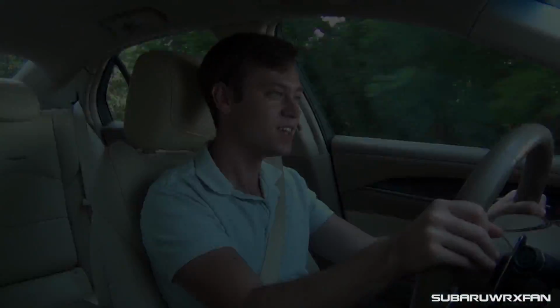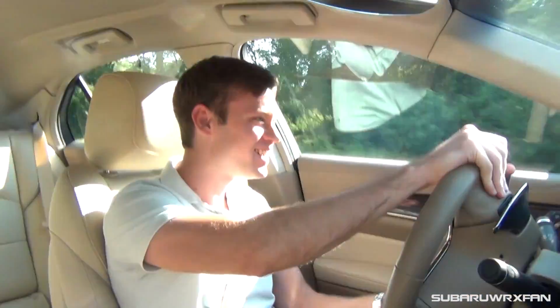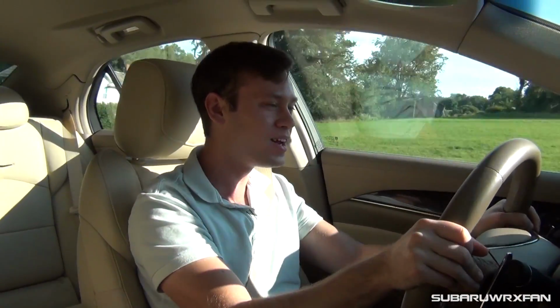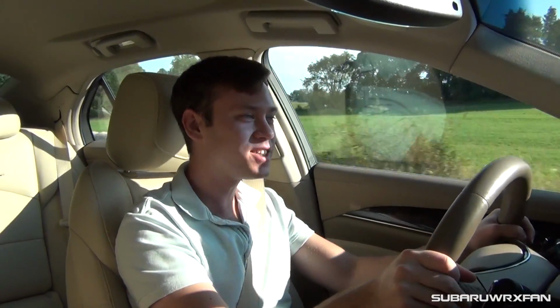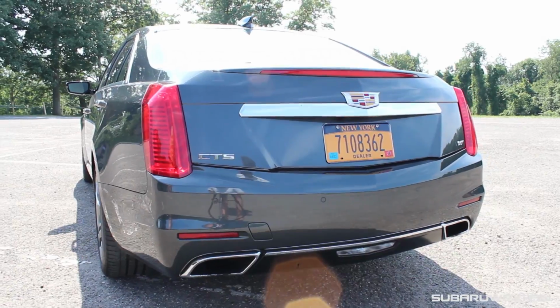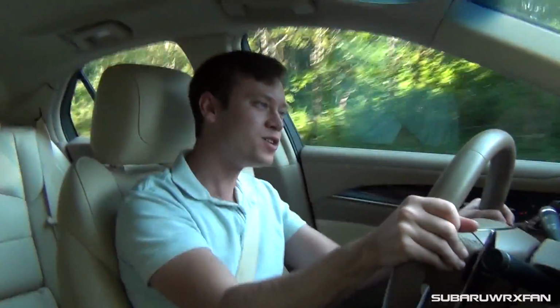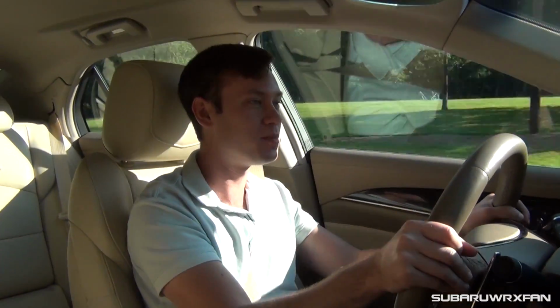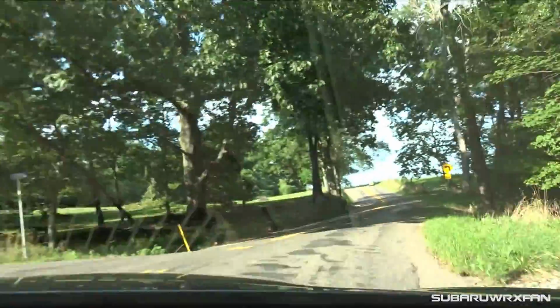This is quite smooth. Got the manual mode going here, and it's so sharp and pointed. There's no body roll, it just goes. This car is just a hair under 4,000 pounds at 3,985, so not the lightest car, and you do feel the weight a little bit. That's one thing I can say when I push it, is that I definitely do feel the weight, but it doesn't stop it. This car just handles so phenomenally well, and really tight corners here, and it just grips.